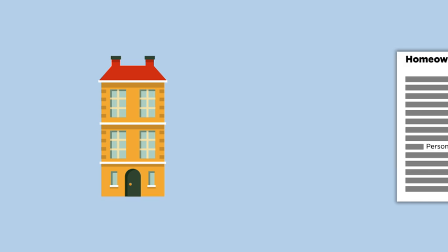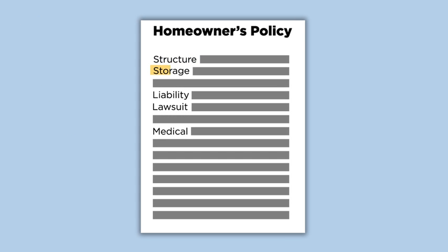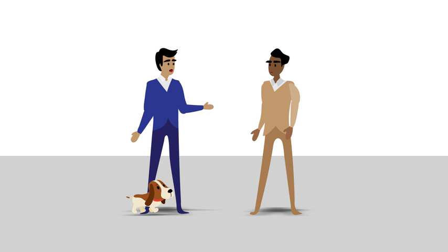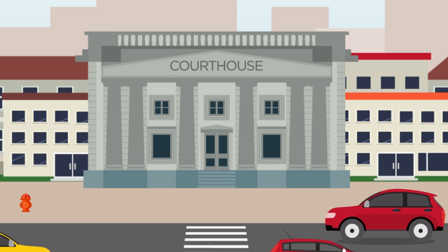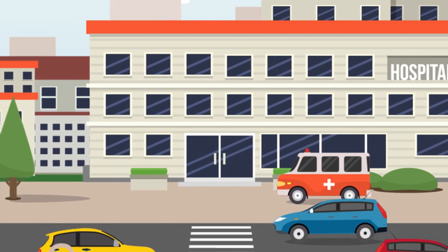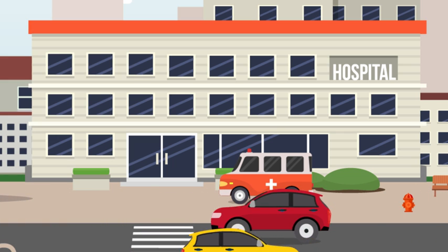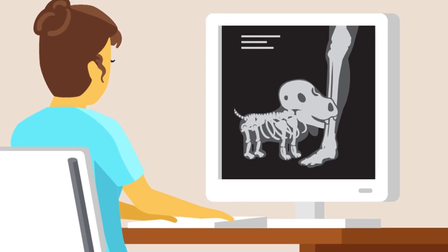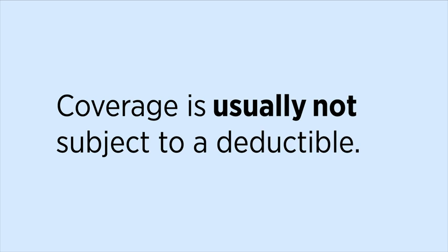Protection for your home is not all you get with a homeowner's policy. The typical policy includes coverage for your personal property, other structures, such as a storage shed, liability, and medical. Liability insurance protects you in the event of a lawsuit. For example, if someone is bitten by your dog or injured while on your property, your liability coverage would provide legal protection. Medical payments on your homeowner's policy pays for medical expenses from injuries to people at your home, no matter whose fault it is, usually up to $1,000. The coverage is usually not subject to a deductible.